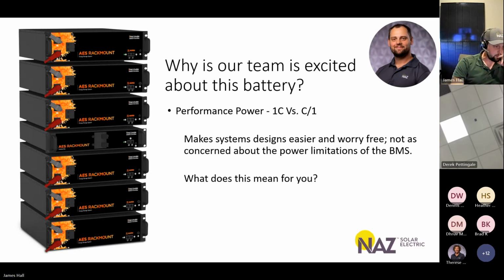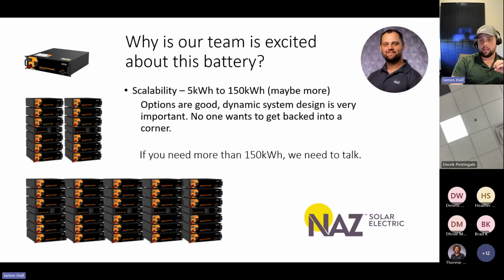Okay. With that being said, scalability, right? So 5 kilowatt hours all the way up to 150 kilowatt hours, and they're working on more. Look, here's the deal. If you're doing a project where you need more than 150 kilowatt hours of storage, we really need to be talking. It's maybe not ideal. You're in the C&I side of things at that point. If you're getting above 150 kilowatt hours, we really need to be talking about the project in a little more detail. But options are good, and a dynamic system design is really important for us, right?